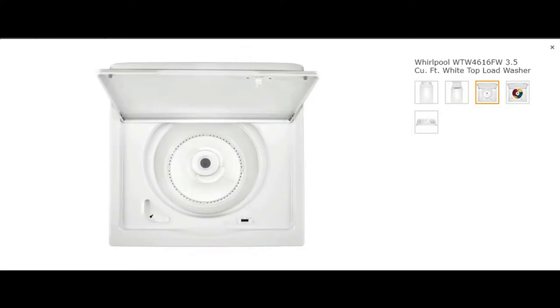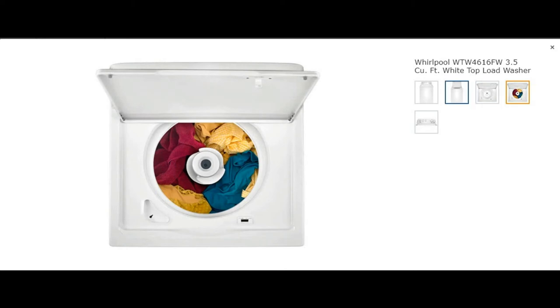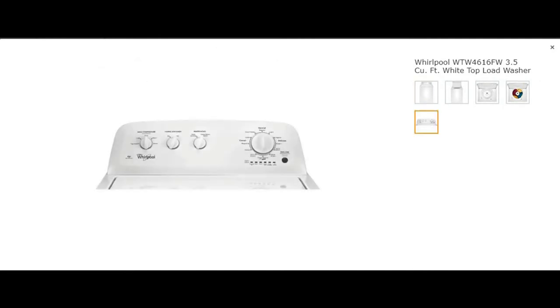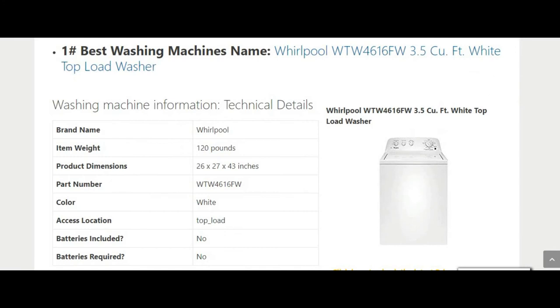In purchasing a washing machine, the common questions are: what brand of washer is most reliable? What are the top rated washing machines? What is the most reliable brand of washer and dryer? Which washing machine is better, top loaded or front loaded? So in this review, we will have a look at the top 10 washers in detail. So let's begin.